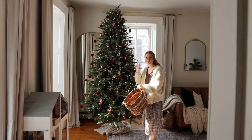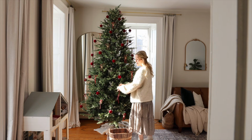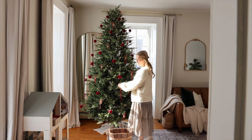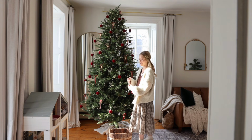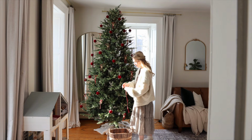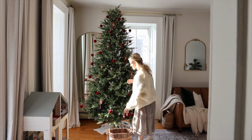Moving on to the Christmas tree. So I have been known to leave my tree up for a very long time. Last year, I think it was March. I think I had it up a little too long last year, considering how awful I was feeling at the end of my pregnancy and then early postpartum. I just sat there and looked at my Christmas decor, it felt like.